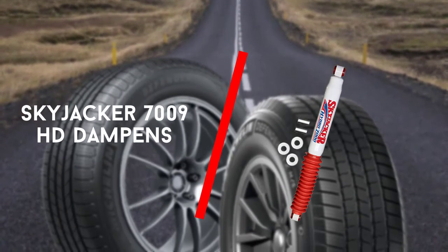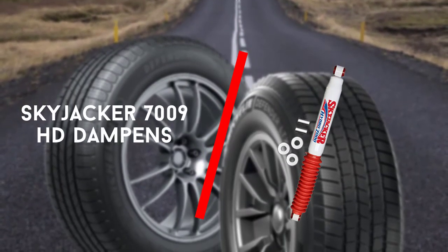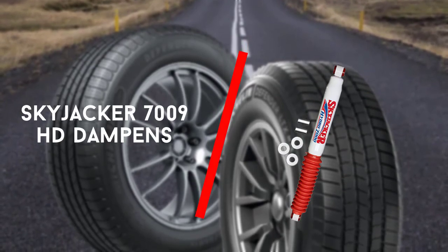Number 3. Skyjacker 7009 HD OEM Replacement Steering Stabilizer Kit.